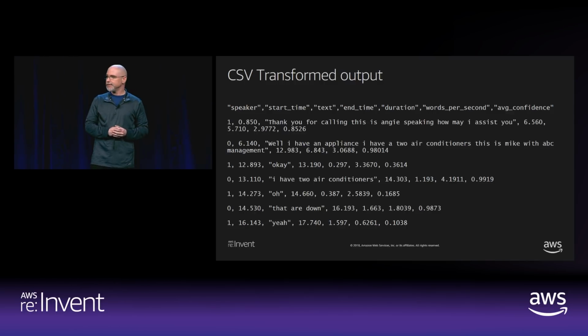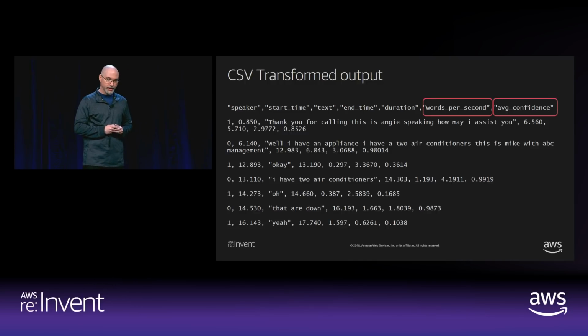We also do a CSV transformation of the output, reassembling the conversation into sentences, because the JSON format is just a sequence of words that we receive with timeframes. So it's useful to us to pull that back into a CSV, reconstruct the conversation, and we calculate a few stats about it. That includes words per second and the average confidence for that sentence. And I'll show you how we can use those in just a second.